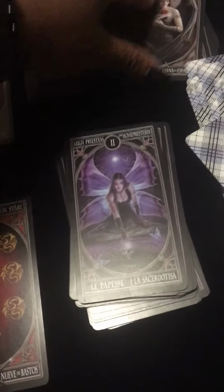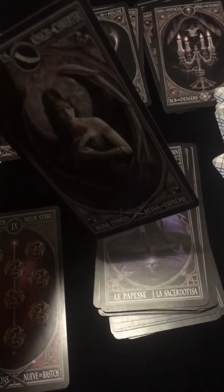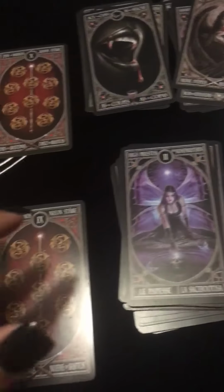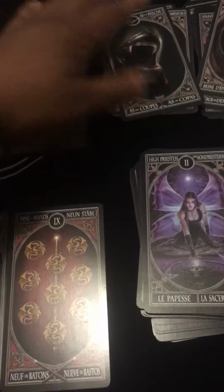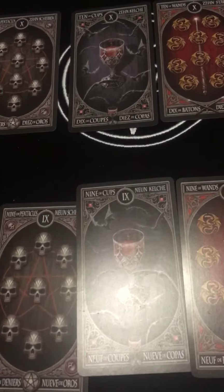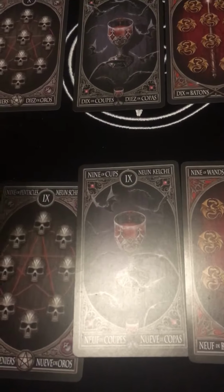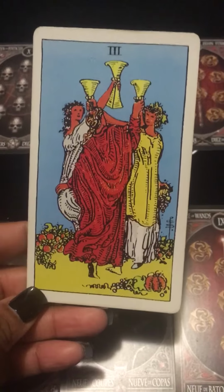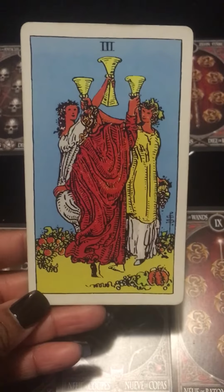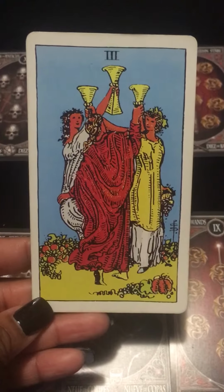The court cards will be these cards here. You have your queens, your kings, your pages and your knights. And the minor arcana cards would be the cards from the ace to the 10, all right? So these would be your minor arcana cards. I first learned with the traditional deck. When you're first learning tarot, you definitely want to learn with the traditional Rider-Waite cards, because these cards have so much detail that they give you a lot to work from, okay? So with this card, you automatically can see that there's a celebration going on.